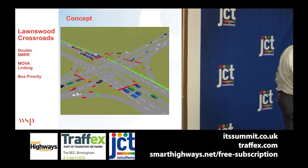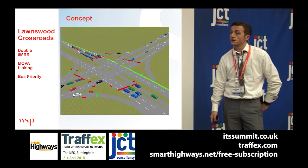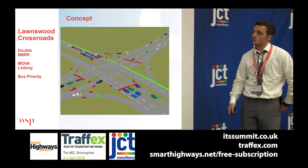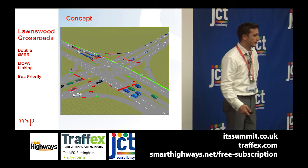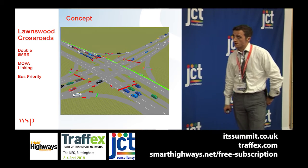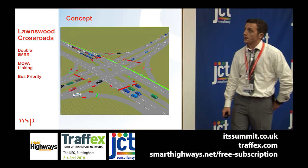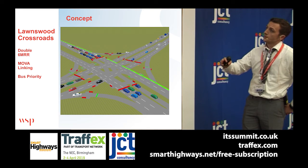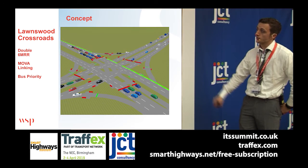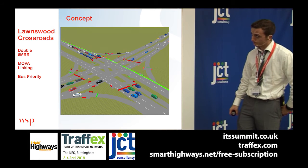So, the proposal. Our task was to come up with an option which was neutral to general traffic, provided network management control, and provided pedestrian and cycle facilities while also allowing for bus priority. So this is the concept, and I've displayed this in the Vism model to prove that it is a concept and an idea. We've got fully signalised movements on all approaches, with the left turns on give way and also signalised crossings.